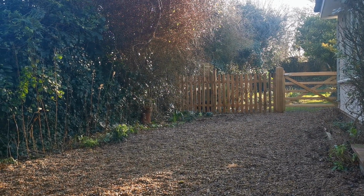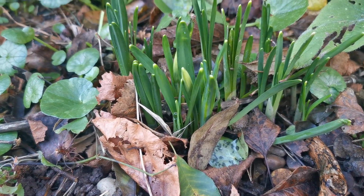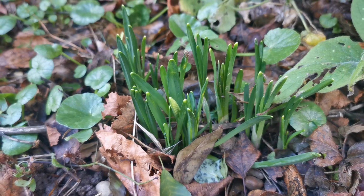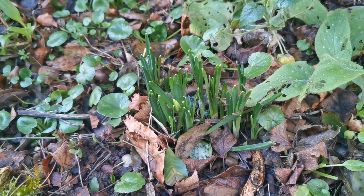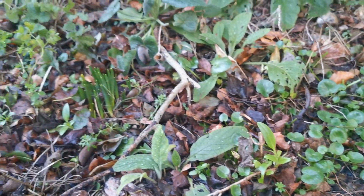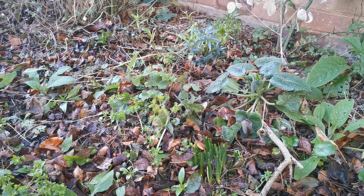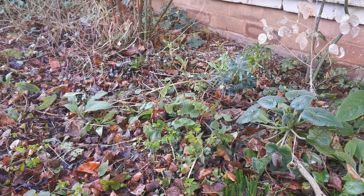what's coming up. Well, it won't be long until we get some colour in these little buds just coming through. I think they're probably tete-a-tete or February Gold. And as we're filming this towards the end of January, you can see quite a few little pots where they've been planted out in this, what used to be a gravel bed, but has been allowed to self-seed.